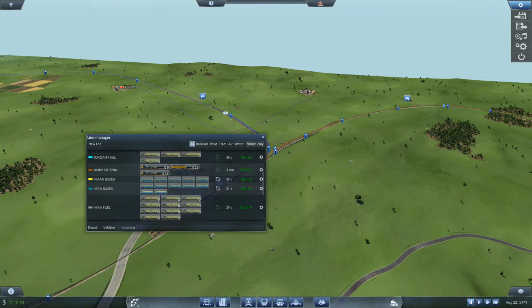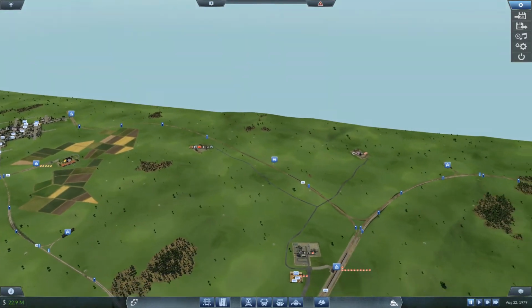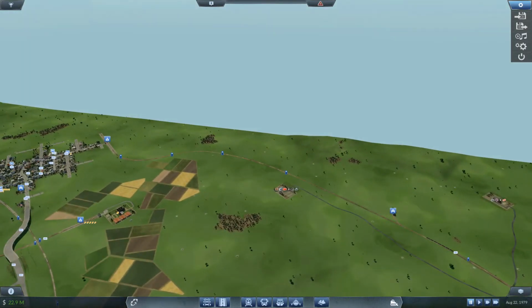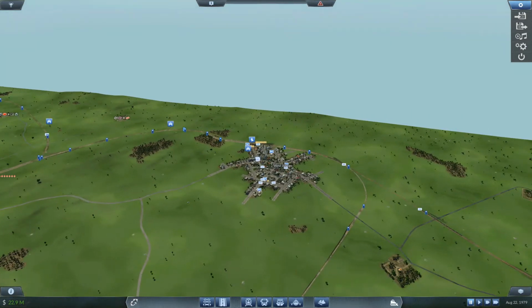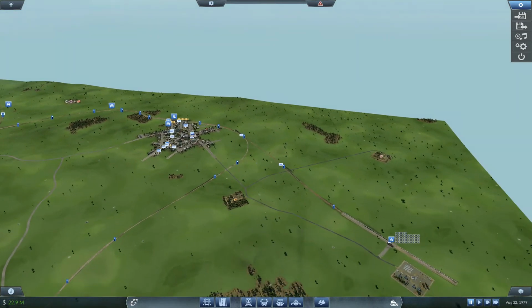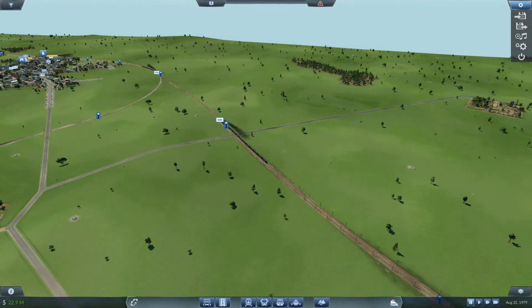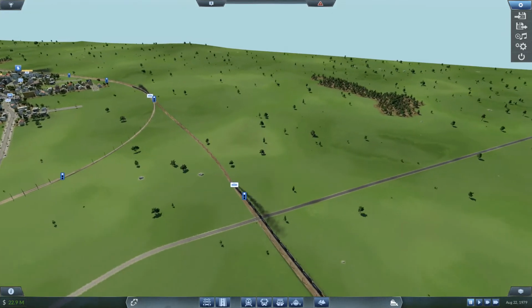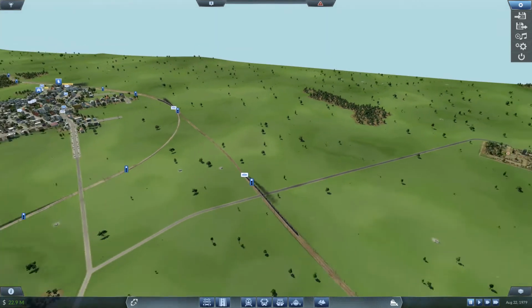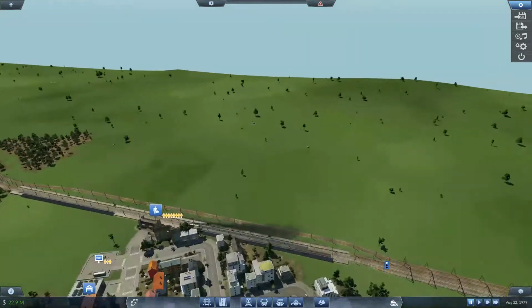And I'll show what else I did. So I got this line going. It's still not super productive yet, the Birmingham fuel train. It's only got one train on it right now. I also put a couple more trains on the oil train run, just to help the efficiency. I've also added more cars to each train. I think we're at like 13 cars per train now.